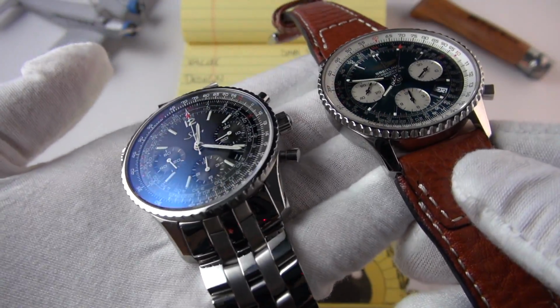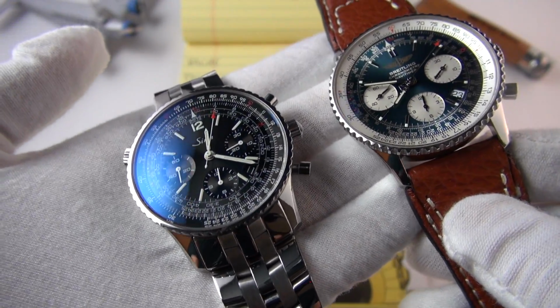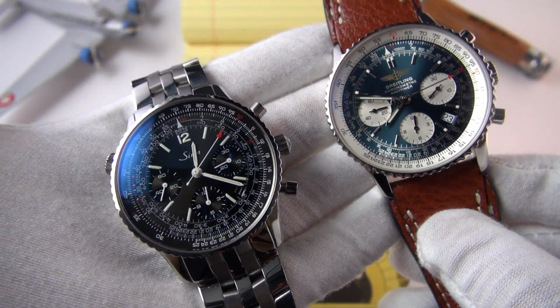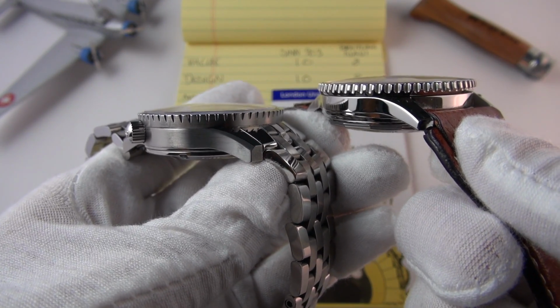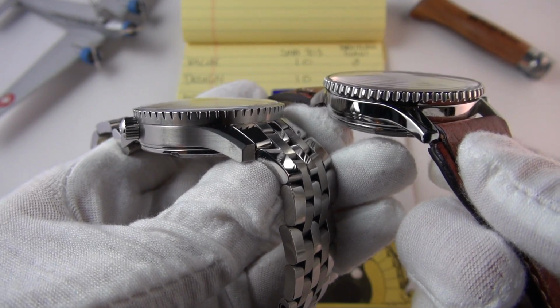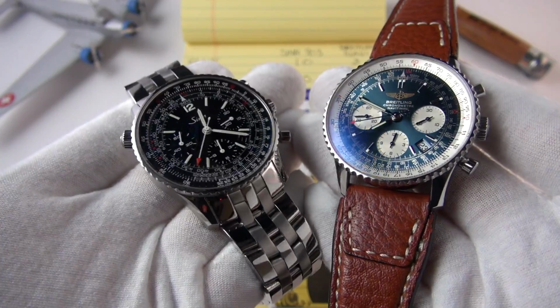When it comes to their scale, they both have 22mm lug width. They're both the same diameter in this particular version. The Sinn only comes in this 41mm size. The height is almost the same. The Sinn, strangely, a little bit thicker due to its improved case, which we'll discuss later. Both, of course, completely stainless steel.